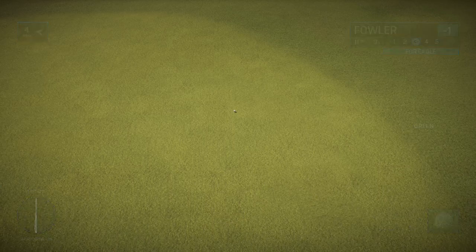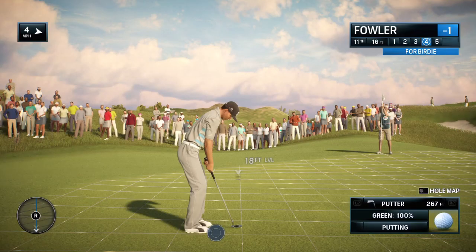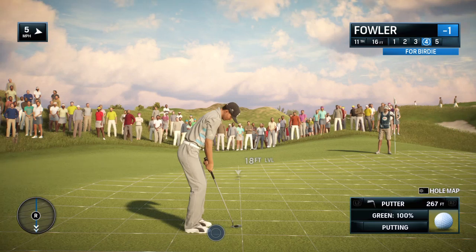Part of this back nine on a good approach shot, and I will have this for birdie. Ricky can pick up a shot right here.